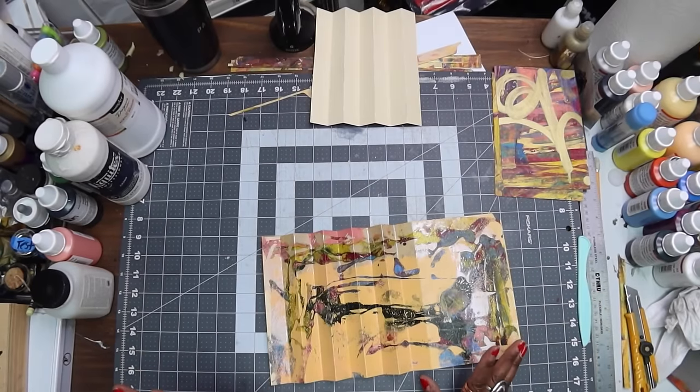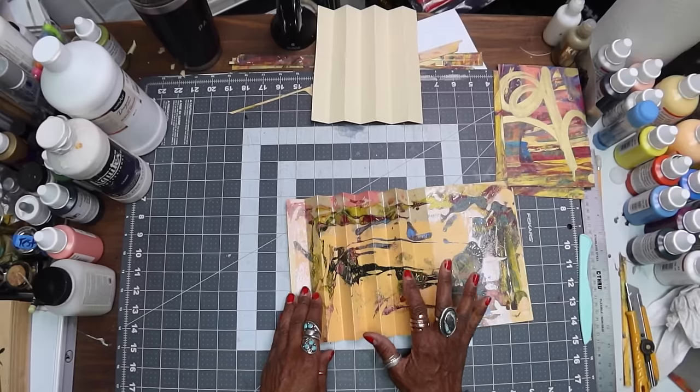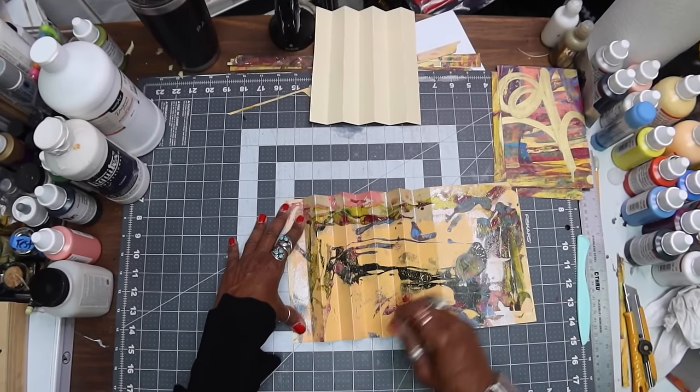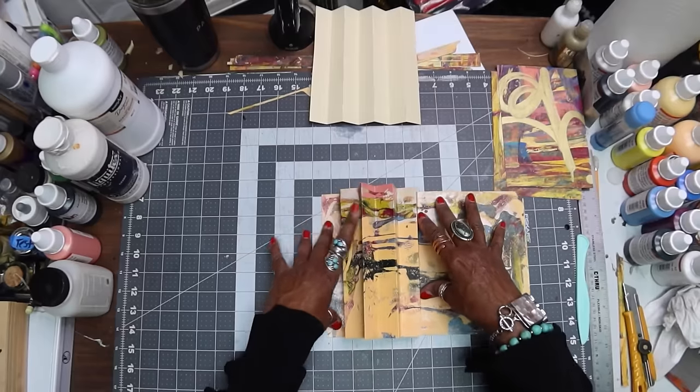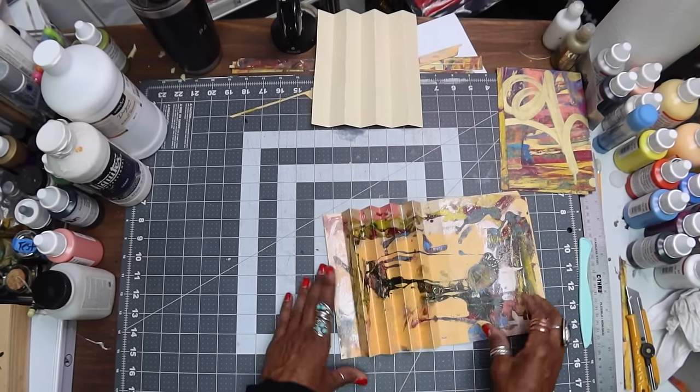Now I always like to, here again, measure your folds. Just make sure you have 4 mountains. 1, 2, 3, 4 mountains. And you're going to have one flat side and another flat side with 4 mountains in between. If that's the case, then you know you're good.